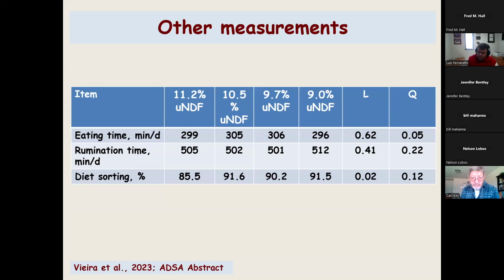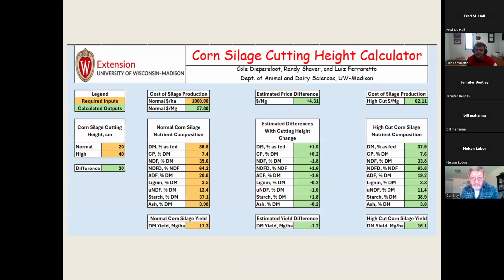Okay? So something that we are working on and will be releasing this summer is a tool so people can try to predict what would be the benefits in nutrient composition and yield associated with changing chop height. Okay, what you're seeing here is the metric version of that, because that's what we prepared first. But we will be updating that with obviously the imperial unit, so you can properly calculate that for acres, tons, and pounds.